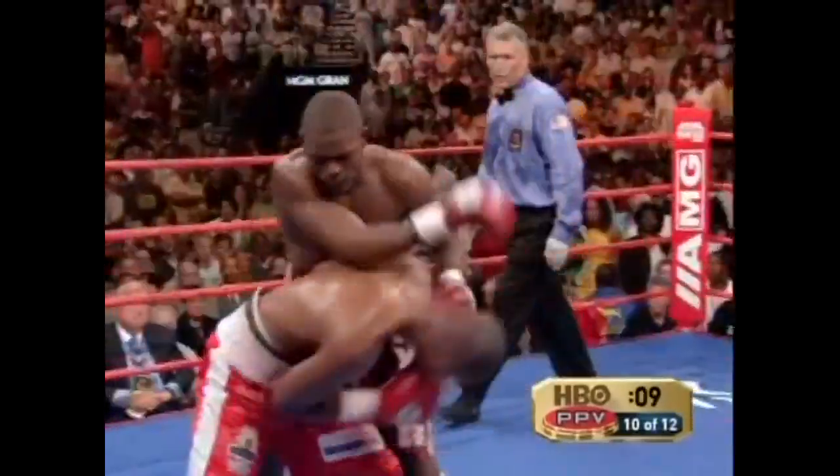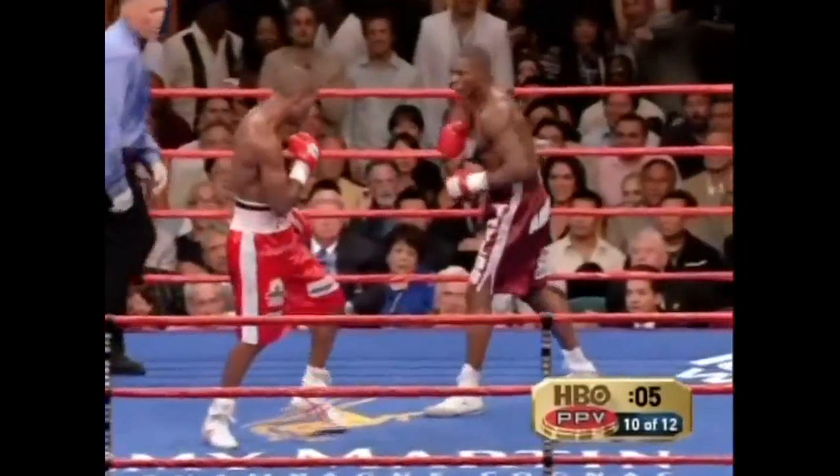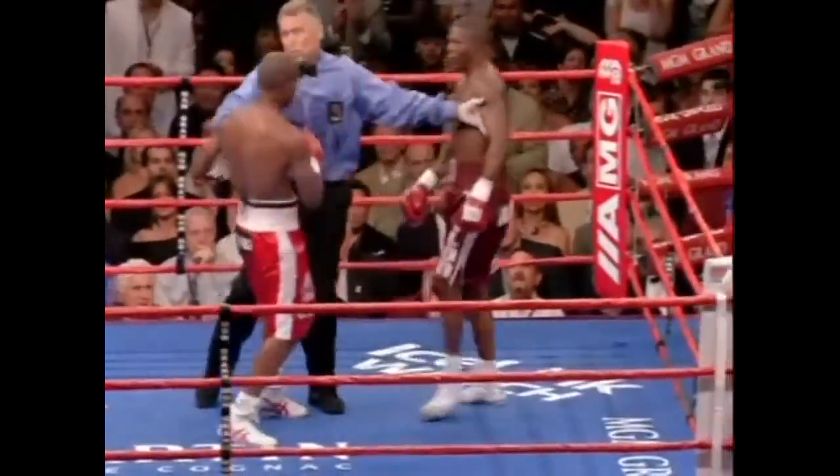Hopkins is a little tired himself now. And Jermain Taylor lands a right hand to punctuate the round. Bernard Hopkins got in the big right hand shot. Was it enough to turn the tide?